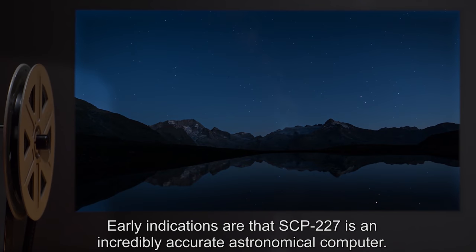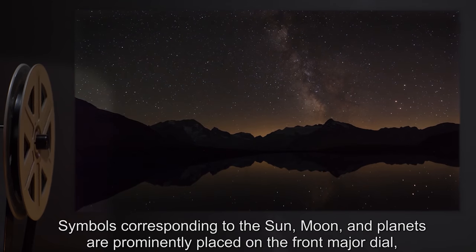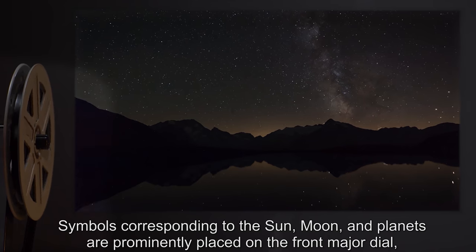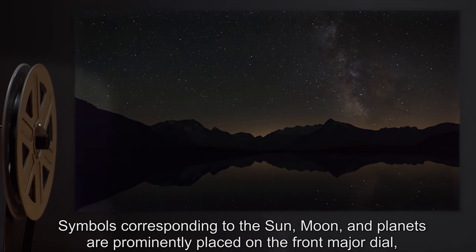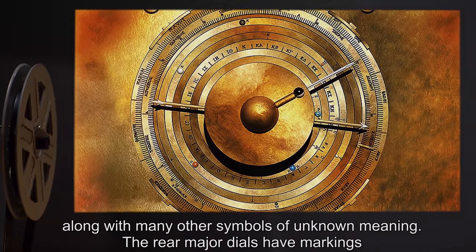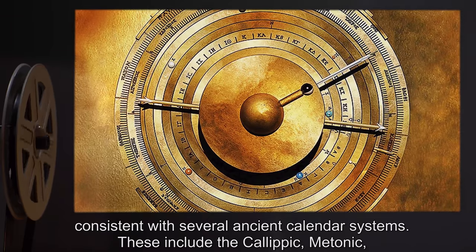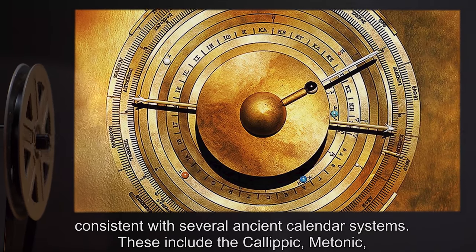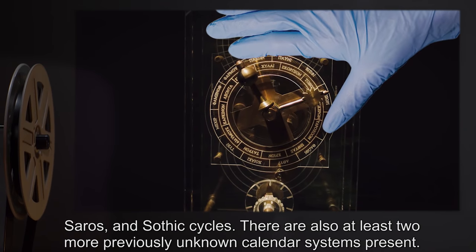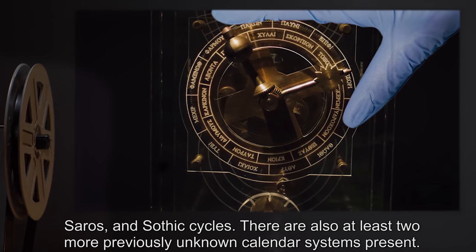Early indications are that SCP-227 is an incredibly accurate astronomical computer. Symbols corresponding to the Sun, Moon, and planets are prominently placed on the front major dial, along with many other symbols of unknown meaning. The rear major dials have markings consistent with several ancient calendar systems. These include the Callippic, Metonic, Saros, and Sothic cycles. There are also at least two more previously unknown calendar systems present.